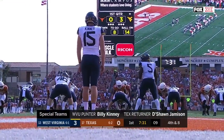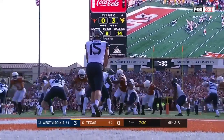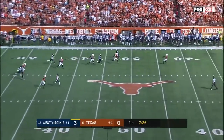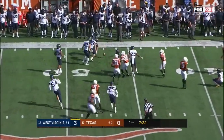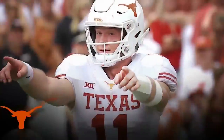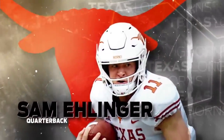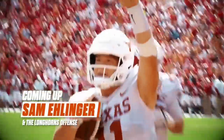On the season, he's averaging 42 yards a punt with a long of 54. Deshaun Jameson is the deep man. Takes a bounce, Texas clears, and the Longhorns will open up on their second series with terrific field position. Can Sam Ellinger and the Longhorns get it going in Austin? We'll see right after this.